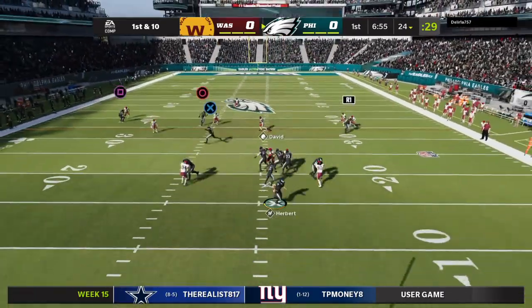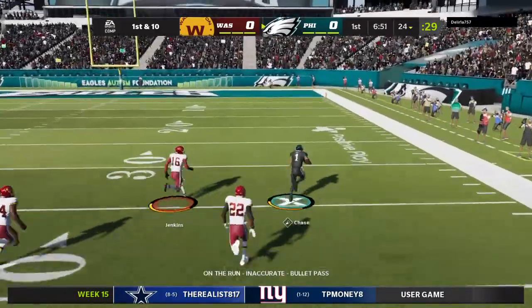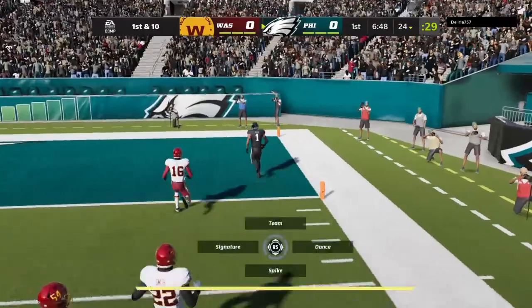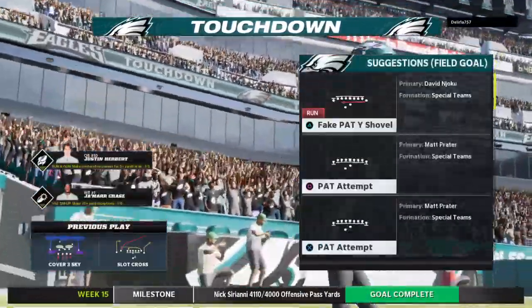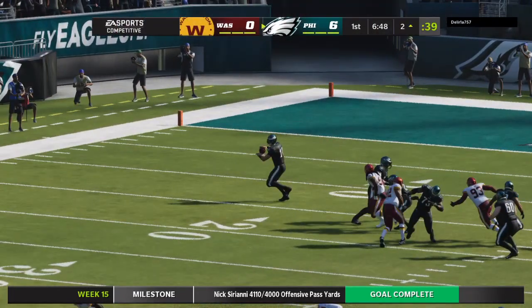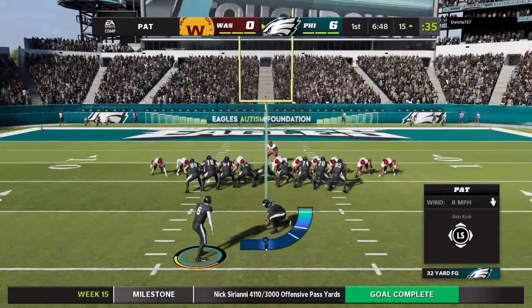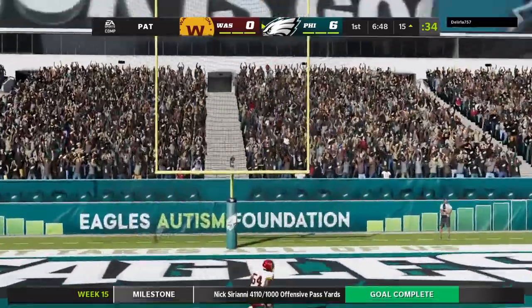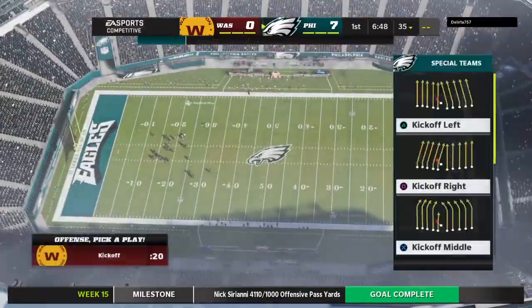On first down, it's Herbert. Escaping the pressure right. Oh, he's going to take a shot right away. It got his man, complete. Touchdown, Philadelphia. 76 yards. And the Eagles have taken the early lead. Crater for the extra point. And it's now a 7-0 game.